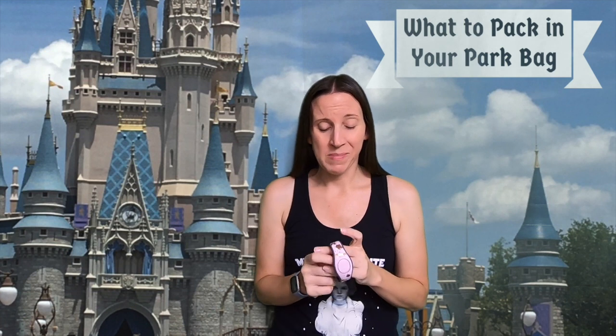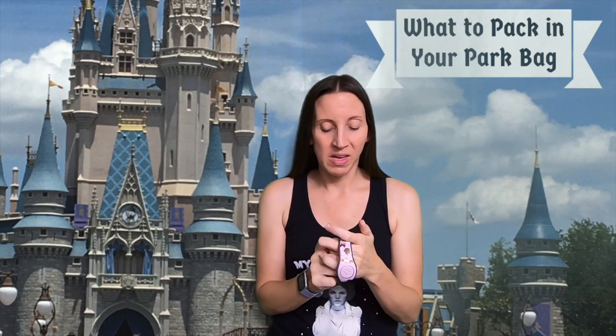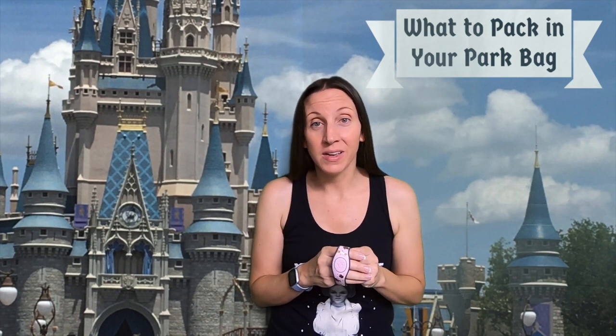It's great. And speaking of, you're also going to want to pack an extra Magic Band. On our last trip, I lost my favorite Magic Band. I was super sad. It was my Belle one. I still haven't gotten another one. I need to, because like I said, it was my favorite, and I lost it while we were in the park and couldn't find it. Luckily, I did have another Magic Band with me. Like I said, I always pack extra, and you should too for that reason.